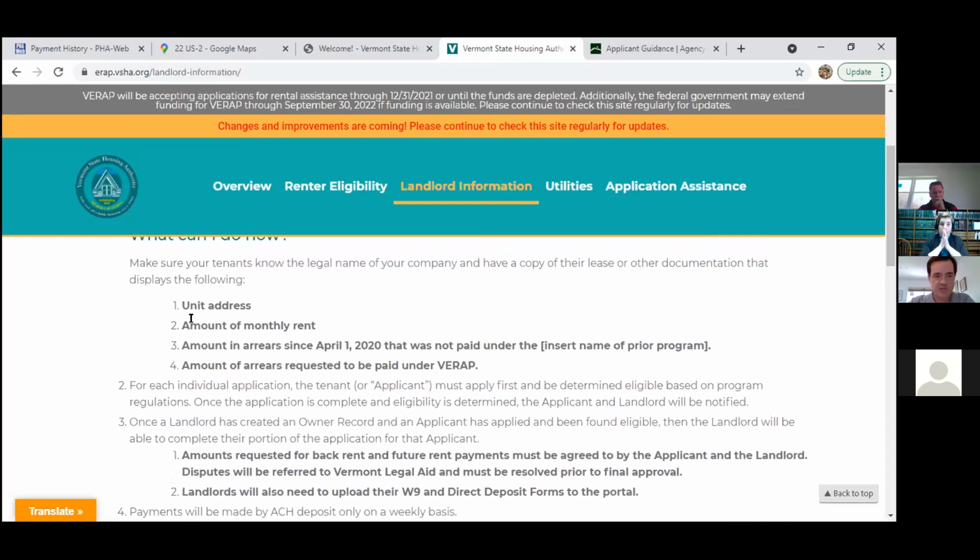Remember, this is the information that needs to be available: the unit address, the monthly rent, the amount of arrears since April 1st, 2020, and the amount of arrears requested to be paid under VERAP. And so that's what I was talking about before. You need to put in both the full amount of arrears that is due, and then how much you will be asking for. So again, this is communication with the tenant.